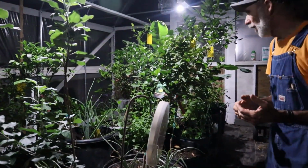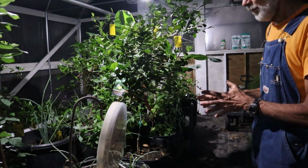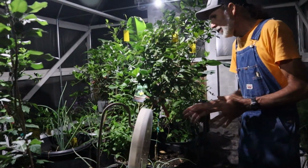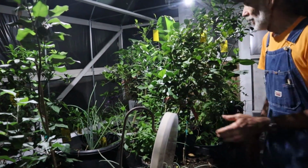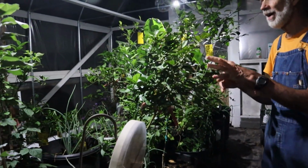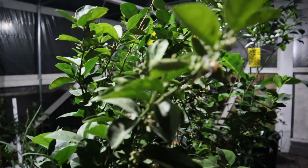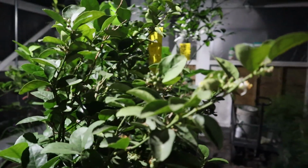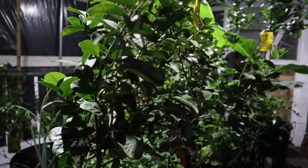And then we go into our tropical part of this. Now this here is, was this our key lime? Yes, we got this from Grow Family. This is our key lime, and this thing is literally bloomed out and loaded with key limes. I mean, they are everywhere on it. It smelled so good in here for a long time.